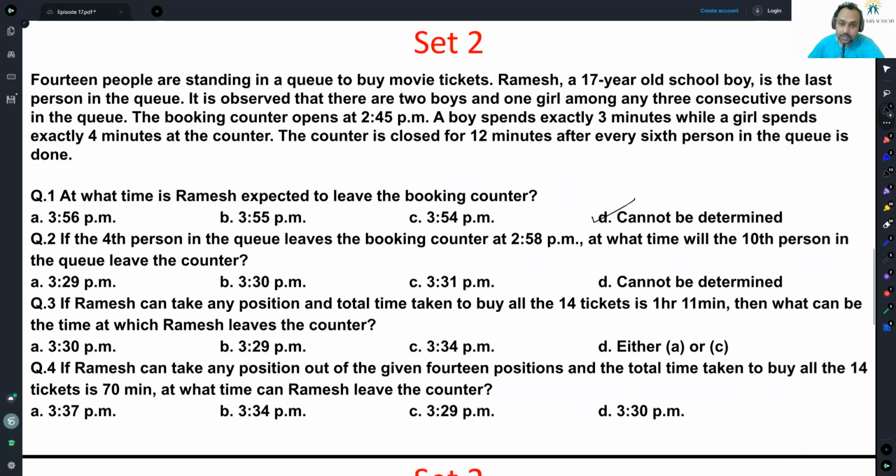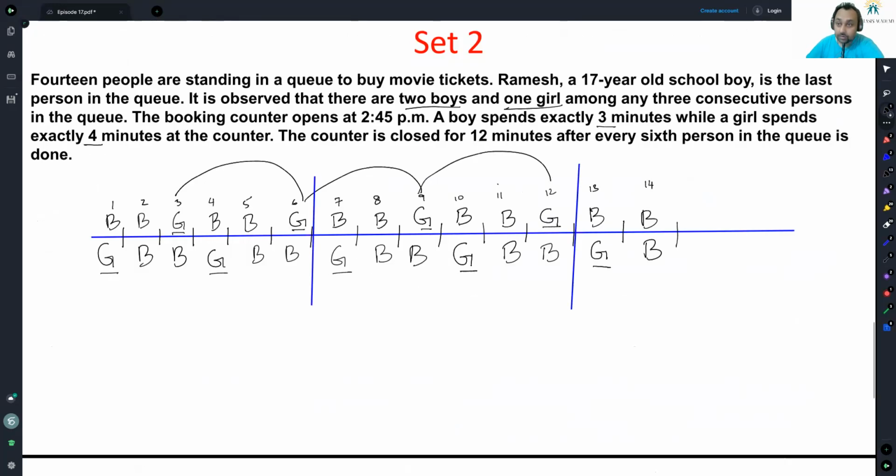If the 4th person leaves the booking counter at 2:58 p.m., at what time will the 10th person in the queue leave the counter? The 4th person leaves at 2:58. So it starts at 2:45. This becomes 2:48. Here it will be 2:49. Here it will be 2:51. Here it will be 2:52. Here it will be 2:55. Here it will be 2:58. And here it will be 2:59.